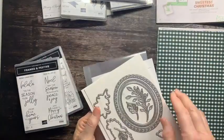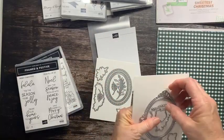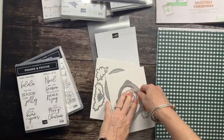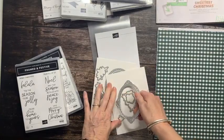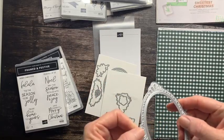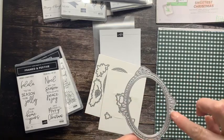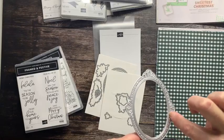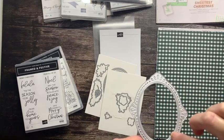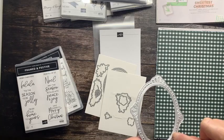Lots of dies. We have these beautiful oval frames. Now, girls, can someone tell me, is this the one that will cut out the outer frame, and then there's another line in here which will cut out an inner frame, and I believe that there's a third line that will cut out the inside frame.